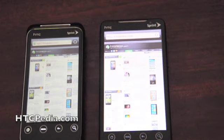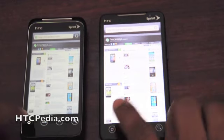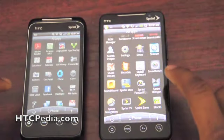So, browser-wise, the Evo did beat the Shift. Now, let's do a SmartBench comparison. Yesterday, I saw Wirefly do a comparison of the Evo Shift to the Samsung Epic 4G. You know what I thought? That's not a very fair comparison. Let's do something a bit more fair. So, we're going to run SmartBench between the two Sprint HTC phones. So let's get it loaded up.